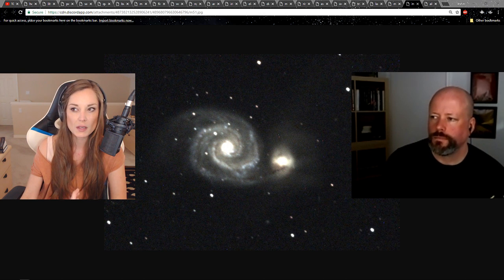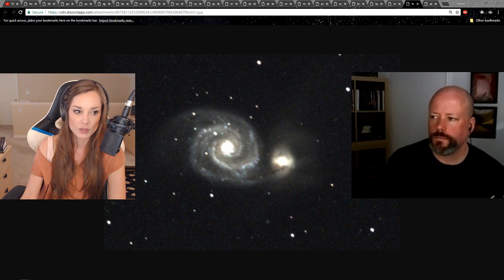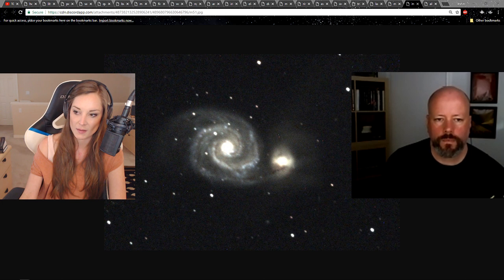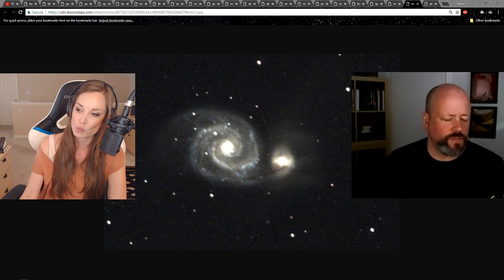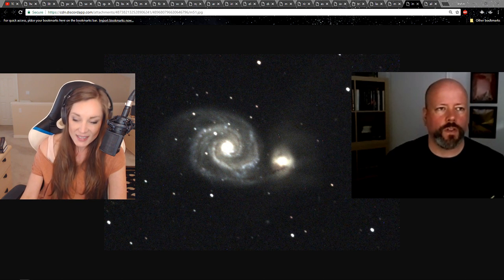And this is the Whirlpool, right? Yep. Which I just tried to show in Space Engine, but it doesn't show it being in the process of eating that other galaxy, that dwarf galaxy. It's funny. They don't do a proper simulation, and that's its most important feature. It's weird that they haven't got that simulated.